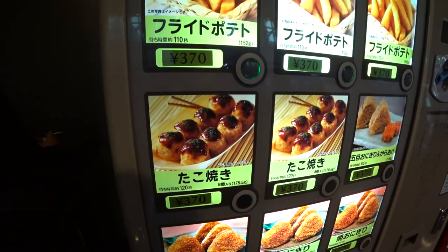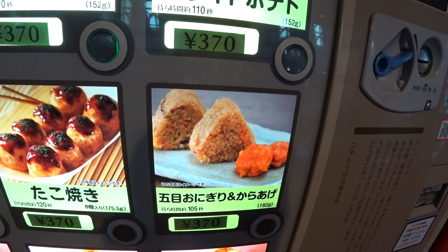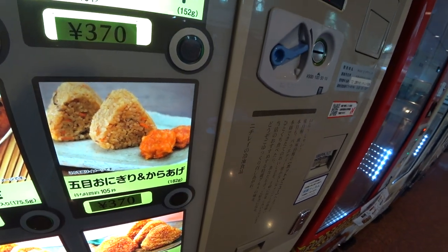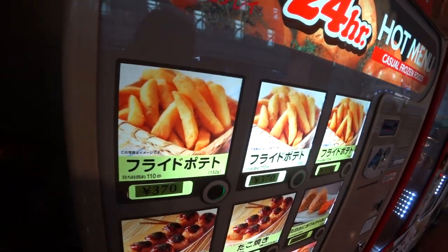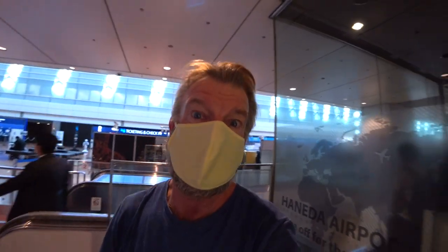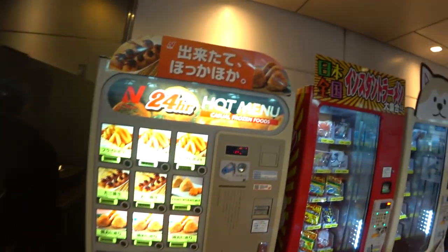And they've got some delicious looking takoyaki octopus balls. And what's that? Some more healthier type of rice balls, right? It's got the genmai rice, much better. And you get a couple chicken McNuggets. And then, of course, everybody's favorite, French fries, or in Japanese, fried potatoes. Where's the hot dogs and hamburgers? This company is called the Nichirei Company. They have the largest variety of hot frozen foods.